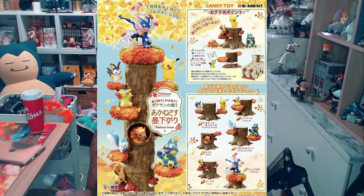Also from Rement, I have this tree with different kinds of fairy Pokemon, fairy and dark, and other Pokemon, on a very mystical looking pink tree. I especially love Umbreon on it and Galarian Ponyta. I need more of Galarian Ponyta. I love that little horse. So I missed out on getting a lot of those, and I haven't seen them come out with a new one, so I'm hoping. There was this autumn one I was really sad I missed out on. And oh well, maybe one day I'll be able to get my hands on it.